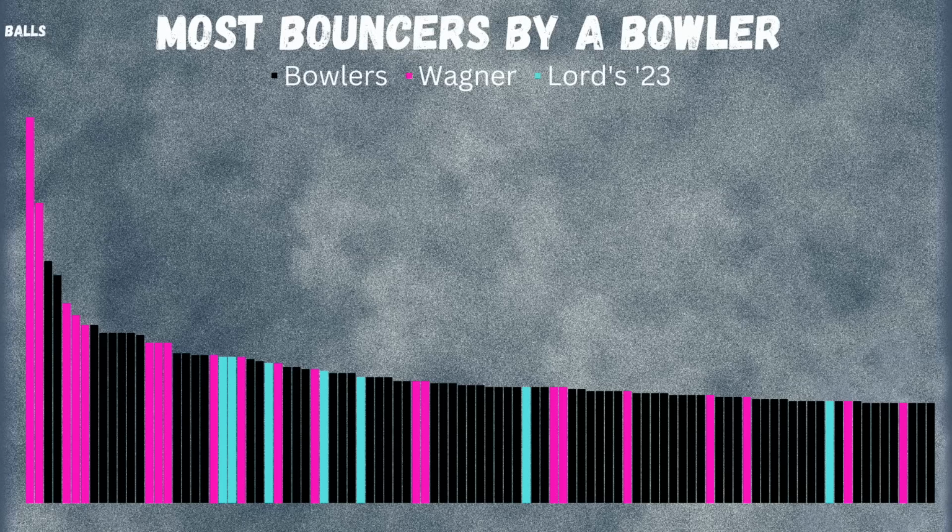And one last thing worth showing is the most bouncers bowled by a player in a match. The pink is still Wagner, but the blue is from players in this Lord's 23 test. This is a lot of streaks of blue in one game. And Hazlewood is not on here because I cut this off at 50 bouncers and he only delivered 49. But they're all still a mile off Wagner, who obviously in that 2016 game bowled 38% of the bouncers that all these different guys combined for at Lord's.